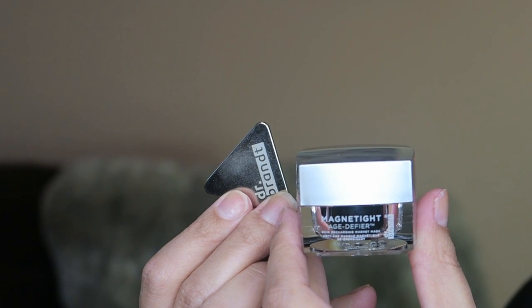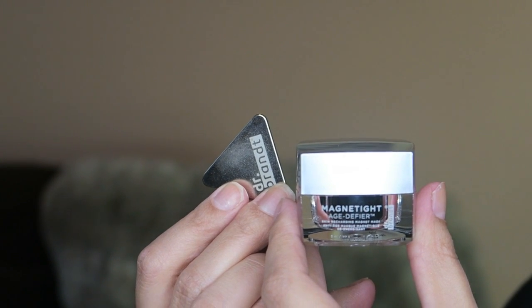Okay, so my last order, my gift, was this new Magnetite Age Defier Skin Recharging Magnet Mask from Dr. Brandt. Tati has a video on this, and it's freaking incredible, you guys. I almost was like, I'd love to do a video too, but she already did it, and really, do I really need to do it?